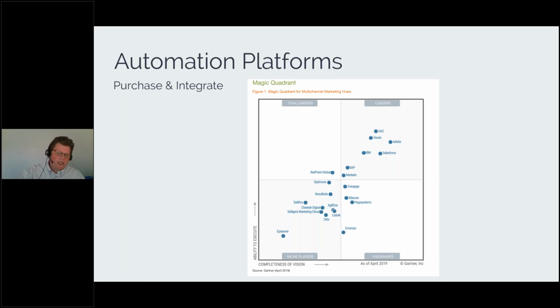You can see the names in there: Salesforce, Marketo, Oracle, SAS, IBM. These are all very expensive systems. Salesforce isn't too bad, but the rest of them are pretty pricey. So one of the things to keep in mind is that these are multi-channel marketing hubs.